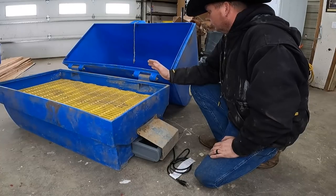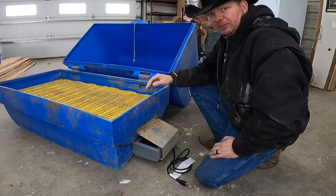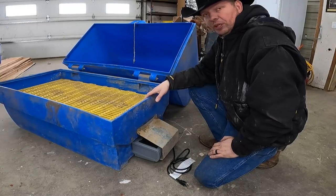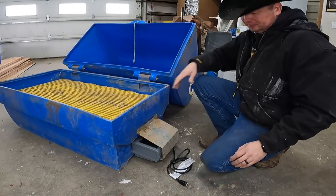So we are going to basically, I got to clean this up, I got to sanitize it and all that kind of good stuff, but I'll skip all that for you. And we'll do a quick run through of what we got, and hopefully we're all set for calving.